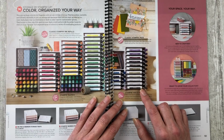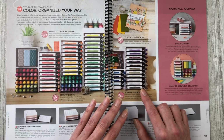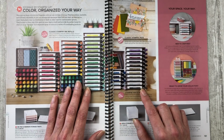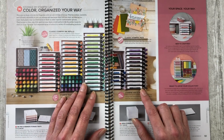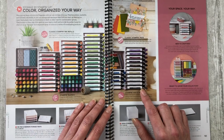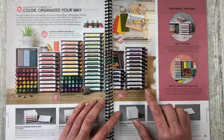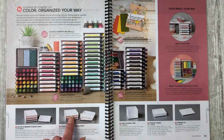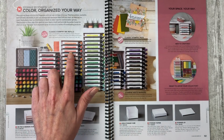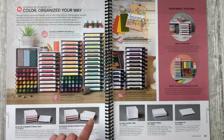You don't have to worry about, geez, it doesn't fit on my crafting table, or it doesn't fit in the little space that I have for my inks. You can adjust these and make them as tall or as short as you want. It's a great, great feature. And you can purchase them individually. For example, the ink pad and marker storage. That's for your regular ink pad here and marker storage.